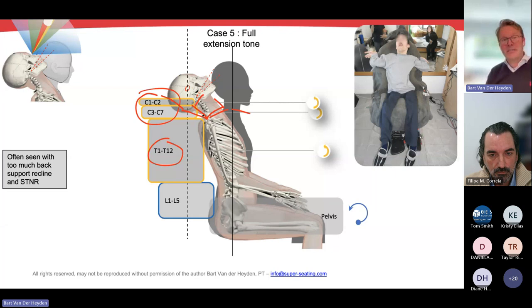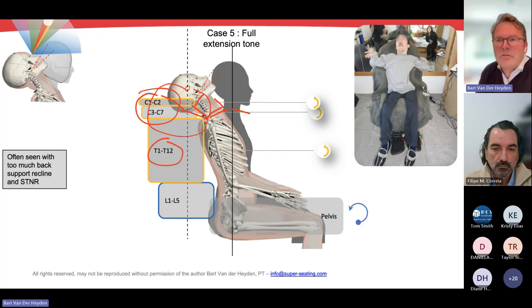And especially in neurology, in people with tone, STNRs, you can expect a C1, C2 extension and a C3 to C7 extension. And if that's the case, the general rule is that your lower cervical segments, C3 to C7, are directly influenced by your thoracic segments. So a thoracic adjustment forwards can influence your lower cervical segments, and your upper cervical segments usually compensate for this.